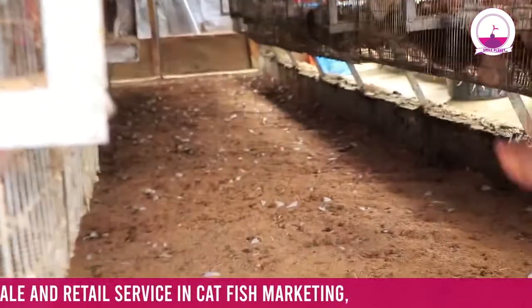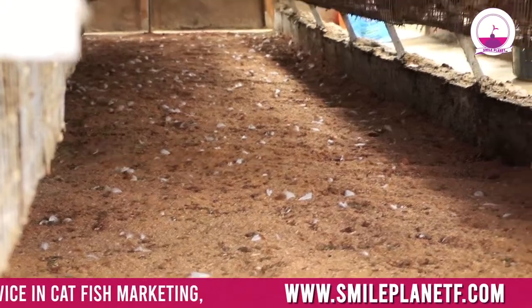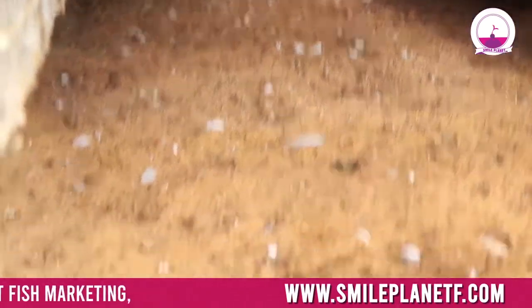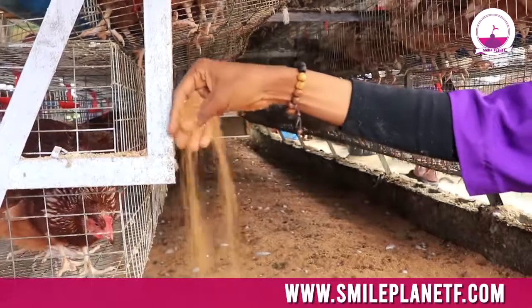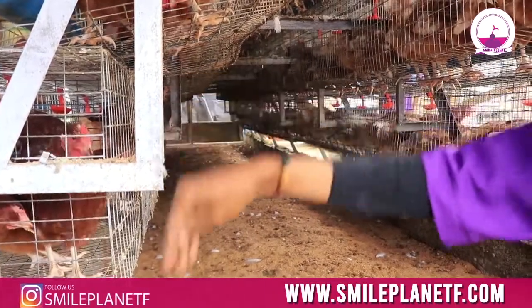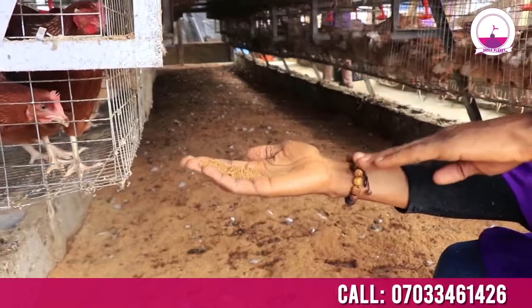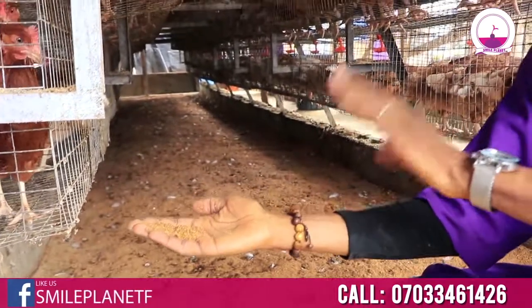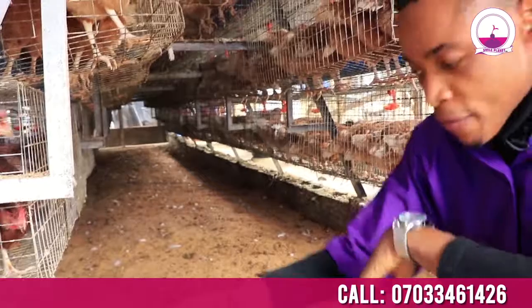This is where everything pours out from. I can stay here. It does not smell. Why? Because this sawdust that we use here, we change it every 3 days, 4 days. Why? Because if you don't change it on time, it gets soaked with water and the feces or excreta they pour out, and the next thing it affects your birds, the health of your birds and productivity.